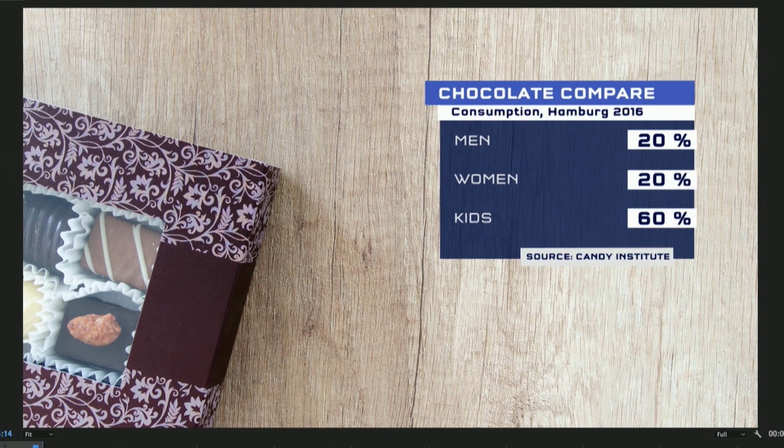Okay, and let's say this is our graphic in our edit suite. And in the last minute, our journalist found out she got the numbers wrong. There's a fourth group who ate chocolate in that year, and it's their pets, 1%. 1% of the chocolate was consumed by their pets. So we have to quickly correct this graphic. We have to add another line, get more space. That shouldn't take too much time, right?